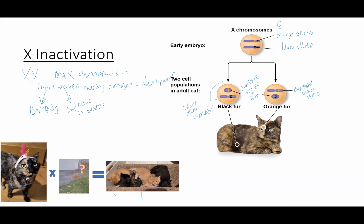I know that the mom had this and this for hers. So she passed on, if we think of the coat color, we're going to call it black is dominant over orange. But when the mom goes through meiosis, that means her eggs are going to either have the big B or the little b. So that means when she passes on the gene, she's either passing on the black gene or the orange gene.